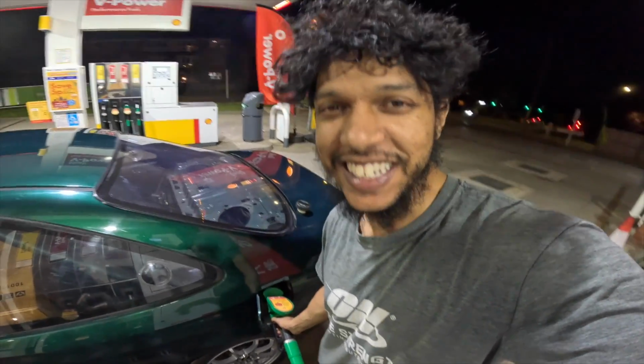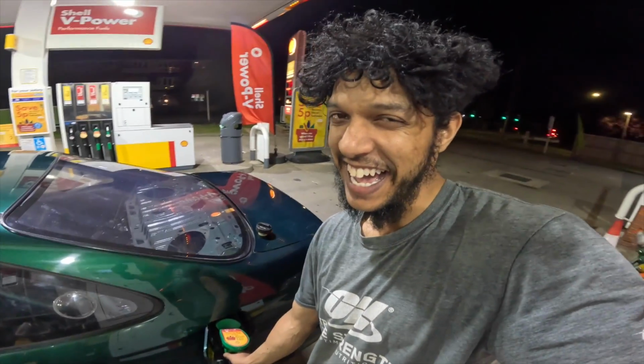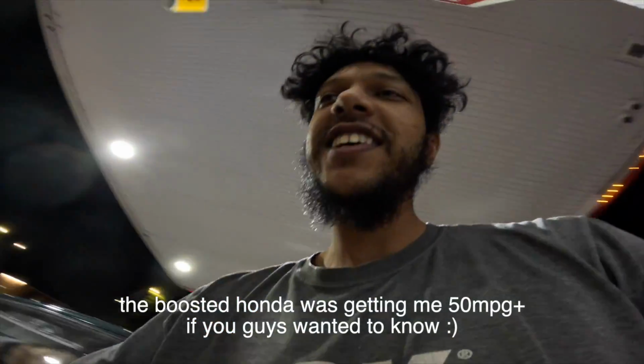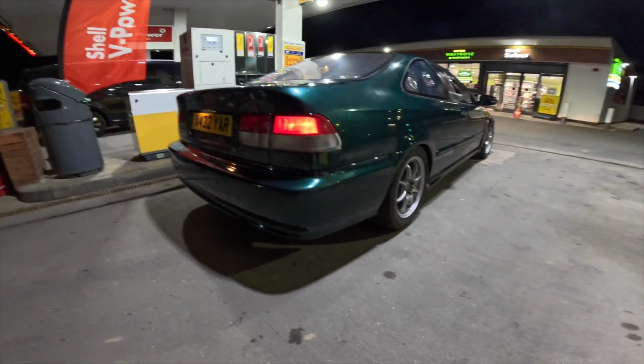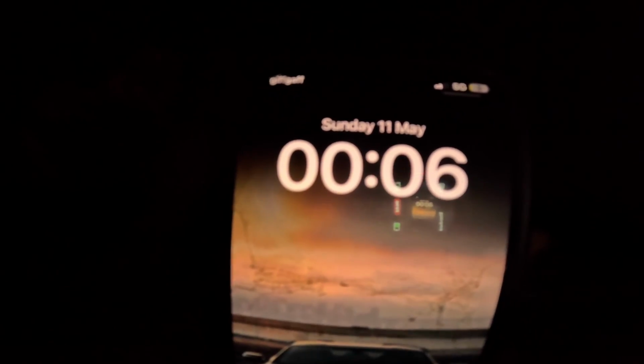What do you guys think? We're gonna hit 10 seconds, 9 seconds. Decent amount of fuel in there, just in case. That should be enough, right? 50 quid. Not like the S4 that drank it straight away. Look at that. Yeah! Let's go! The Green Hornet is ready.